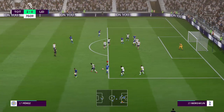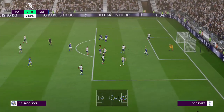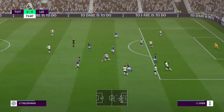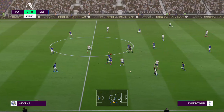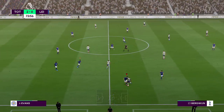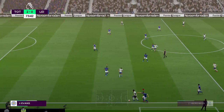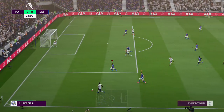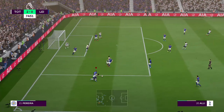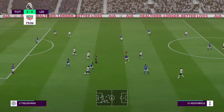Tielemans. They can get one back now. To the rescue, and how? Lucas. Bergwijn. And he's held off the challenge there and kept possession. Teammates getting out of the way because they know he can dribble it here. Room for the cross. And that's broken up by the defender before the cross could come in.